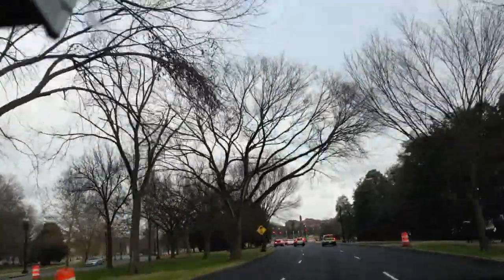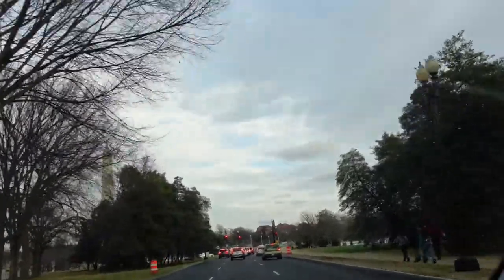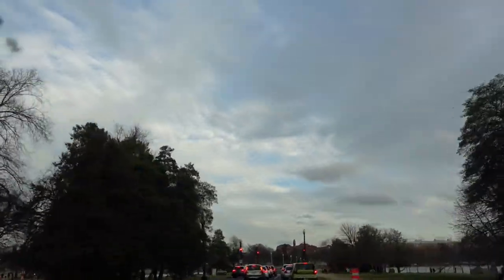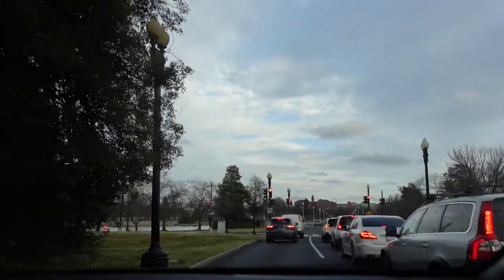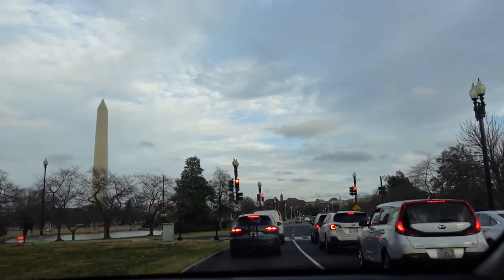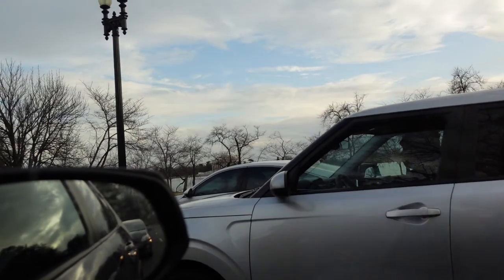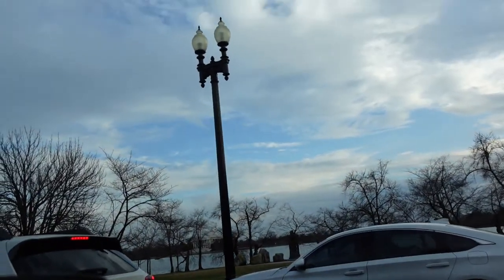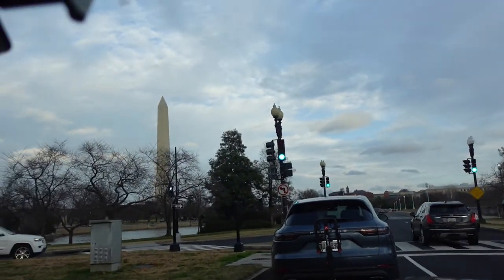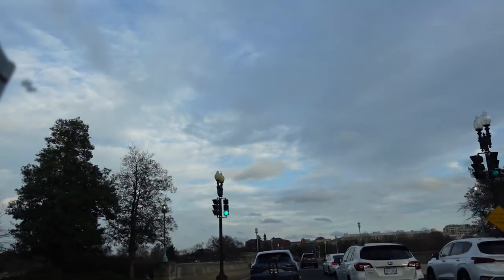You can only look because there is no parking. Oh my goodness. It's good we're driving. Yeah, but we need to go there. And we will go, inshallah. Okay. It's hard to find parking. Oh my god.